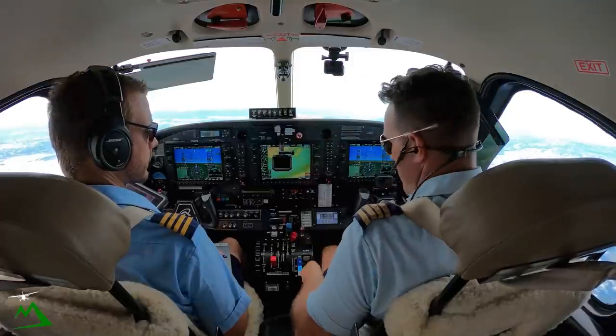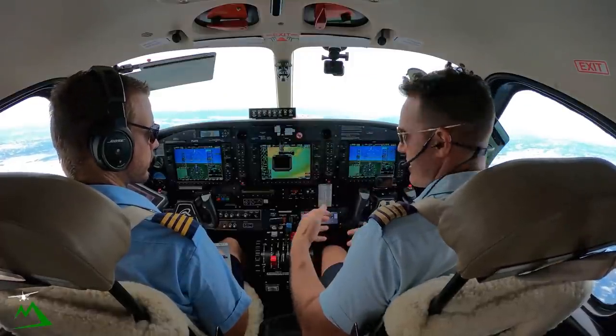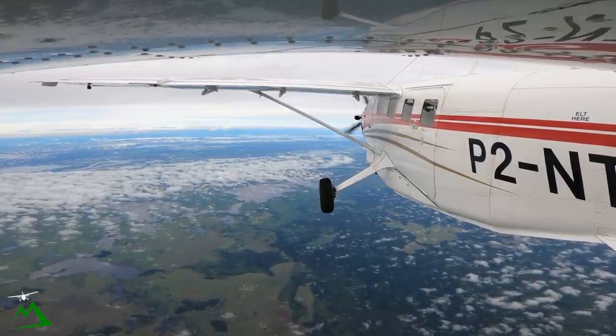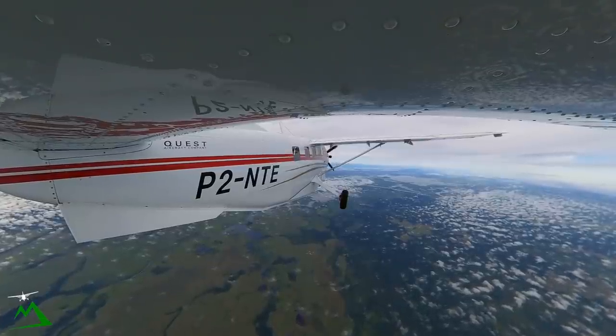And slowing down in your turn, maybe even putting your flaps in so that you're rolling out crosswind at maybe 100 knots, 10 degrees of flaps, ready to go and still slowing down, you know? Yeah, okay.